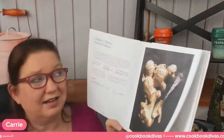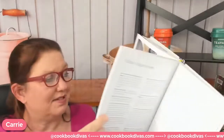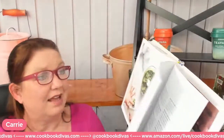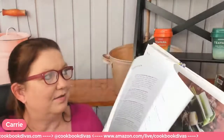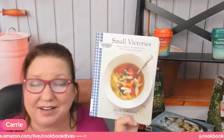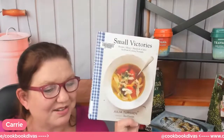Ginger and honey, Arnold Palmer's. Whiskey and maple syrup sour, yum. Paloma slushies. Arugula and walnut pesto. Spicy honey. That is Small Victories from Julia Turshen. Always interesting to look through her cookbooks.